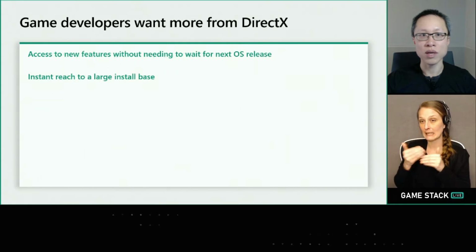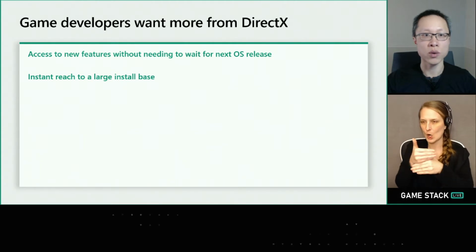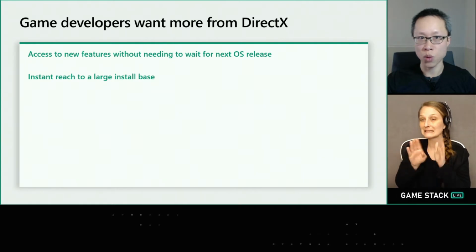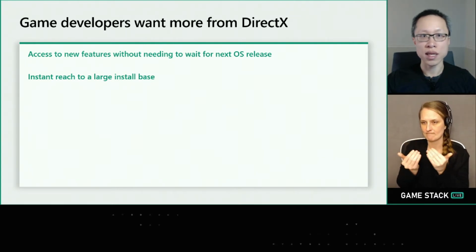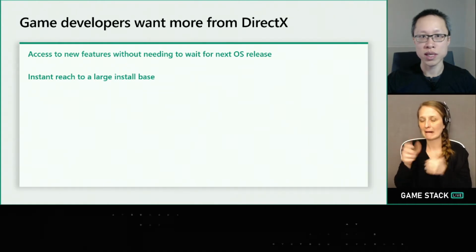Next, let's talk about how we evolve DirectX. Since Windows 10, DX12 has been shipped as part of each OS upgrade. Developers know that the latest DX12 features will ultimately be available on every Windows 10 device when gamers upgrade their OS. To better adopt and leverage DX12, developers want more. They want to access the latest features as soon as they are ready. The ecosystem keeps innovating all the time on both hardware and software. Game developers want to adopt those features in their next games without waiting for the OS update.